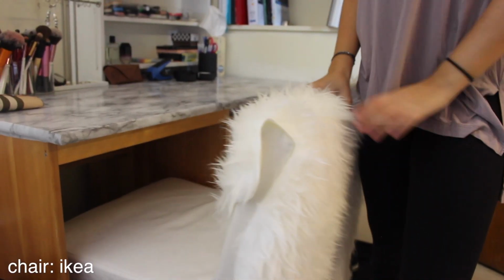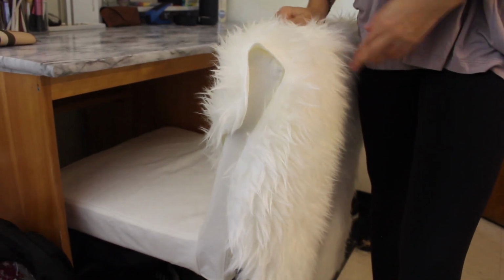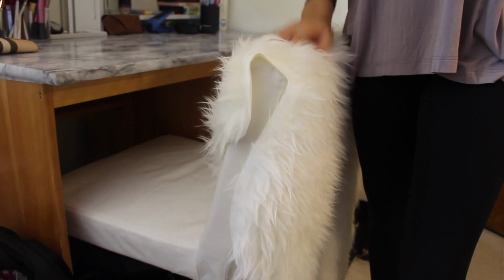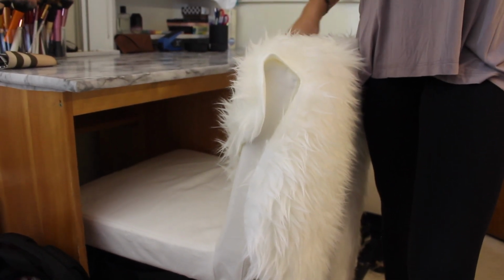Then this is my chair. It's actually my mom's. We traded out the one that was given with the room. And then this little throw thing was from IKEA for $5. I found one at Winners for $30. And then the exact same one at IKEA for $5.